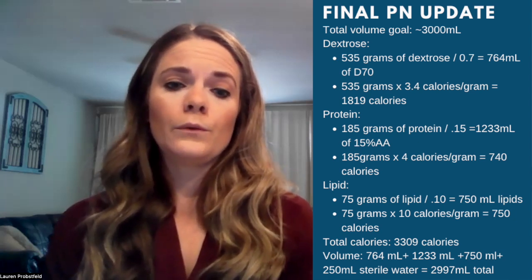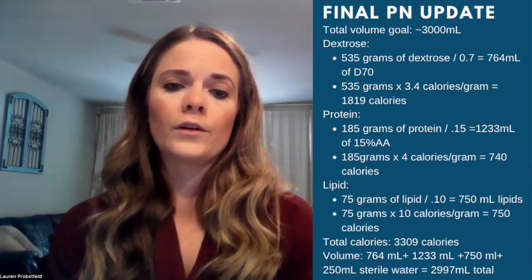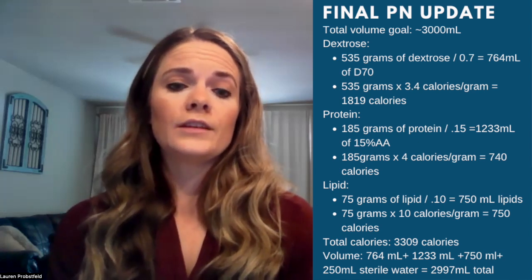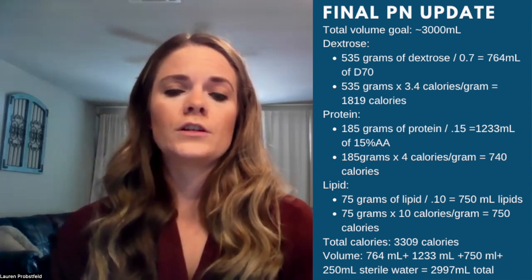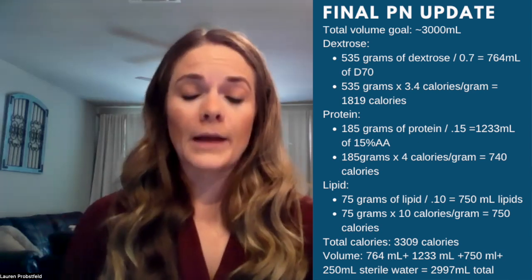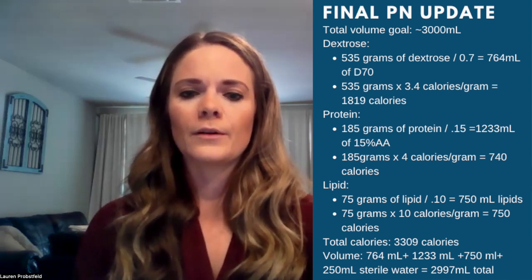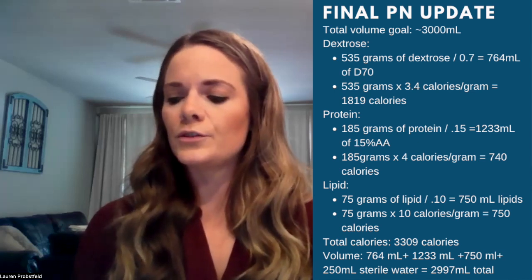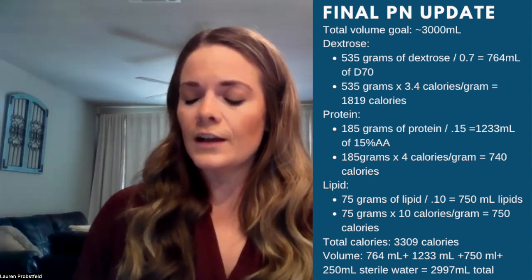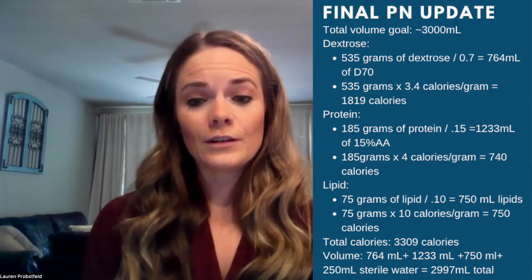For protein, we wanted to increase his protein provision to 185 grams of protein. Divided by the concentration, 0.15, you get 1,233 mils of 15% amino acid. For lipids, if you take total lipids, 75 grams, divided by the concentration, 0.1, you get 750 mils of lipids. So if you add the total mils together of macronutrients, 764 of D70 plus 1,233 mils of 15% amino acid plus 750 mils of lipids, you come up with 2,747 mils. Then you can take your total volume, 3 liters, subtract the 2,747 mils, you're left over with 253 mils left, which can be made up with sterile water.